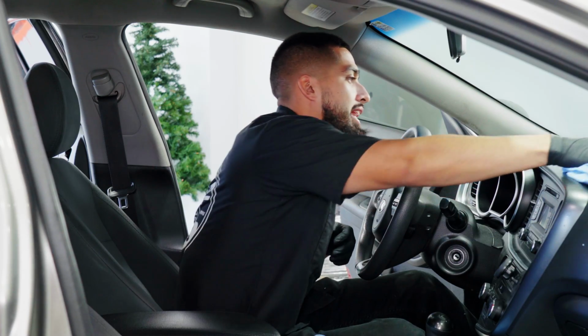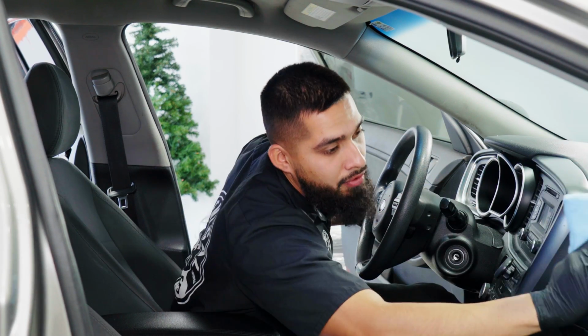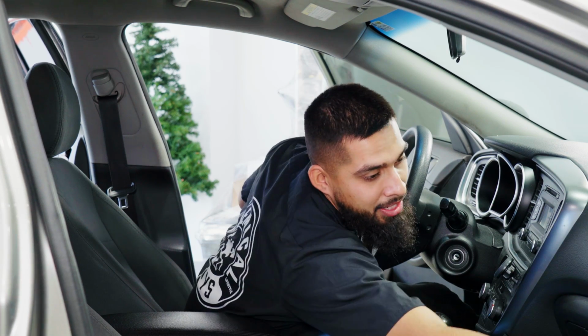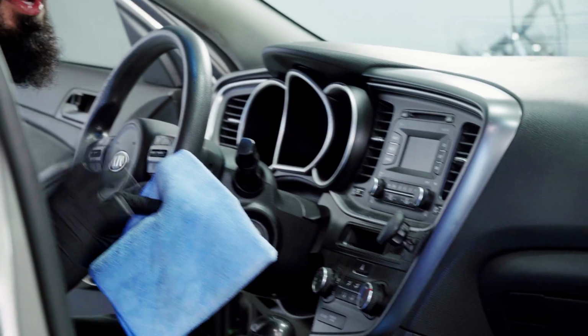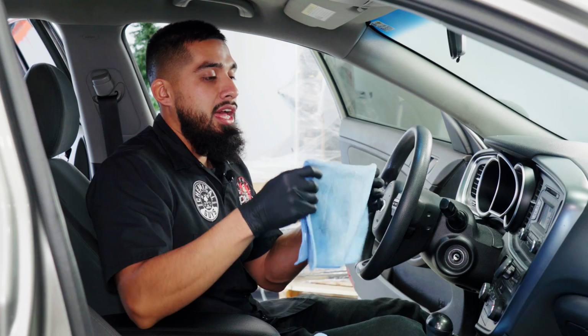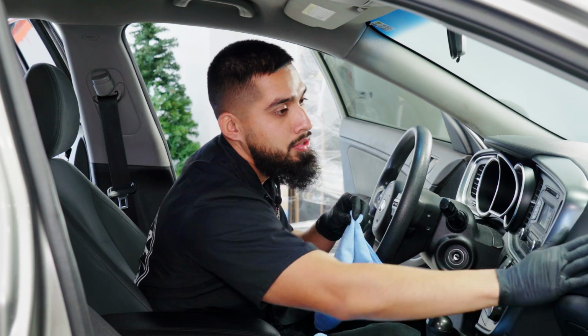So we already cleaned up the dashboard. That's how fast and easy it is. And Total Interior is a great cleaner for anybody that does not like shine whatsoever. If you do not like shine on your interior, Total Interior does a wonderful job at just cleaning it and restoring it to how it once looked. After cleaning it with one side, I'm not even going to go in to buff it because you don't really need to buff off any residue because it leaves no residue whatsoever.